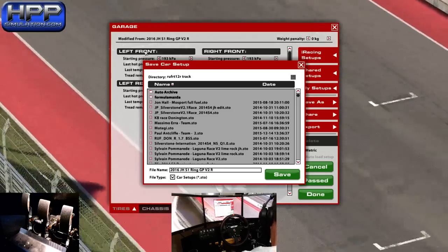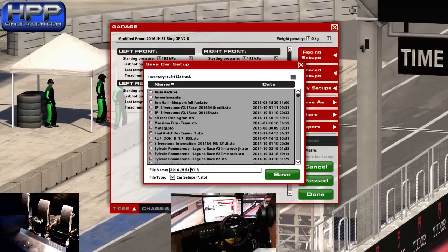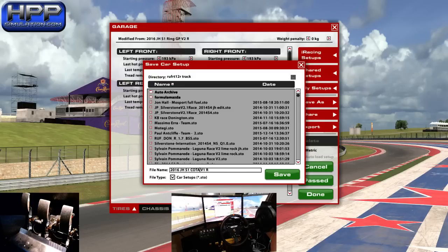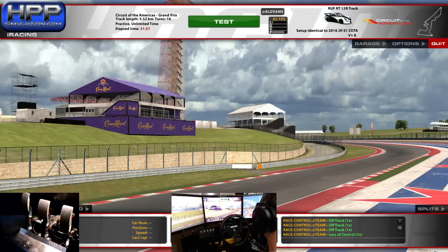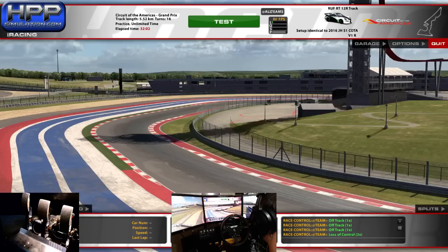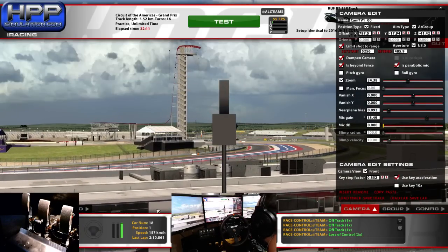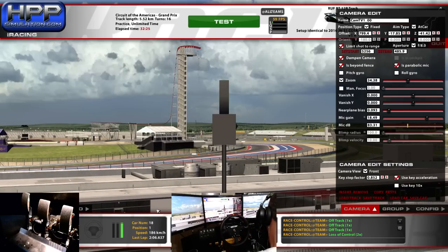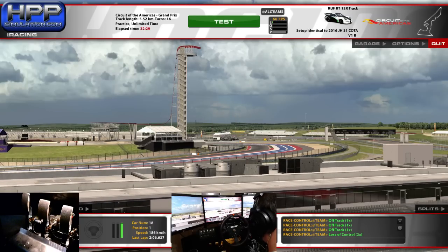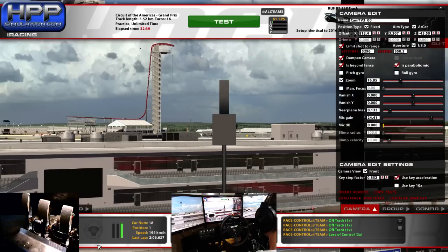Oh, save this. All right, so what's going on? Why'd you do that? Okay, seem to have some kind of glitch with this camera. So I'll try a different camera. That one doesn't want to play nicely. Wow, what is going on?